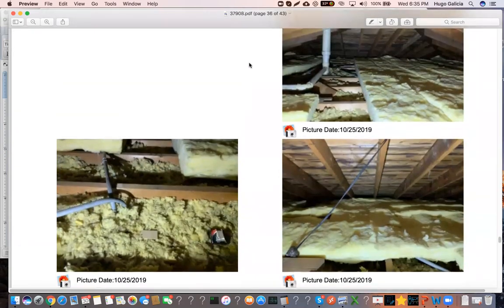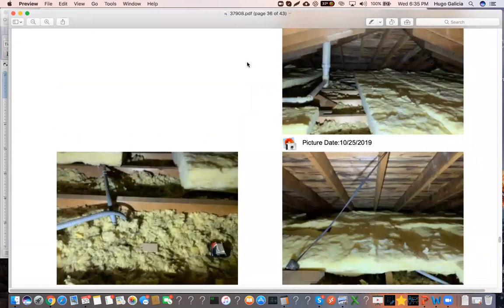So here's the attic. Remember I was telling you earlier there are no soffit vents. Well, you can see the sheeting up in the attic itself is discoloring a little bit. And in the top picture, all the way in the back, it's pretty black back there. It's not to where I would call it out as mold. I would call it discoloration.